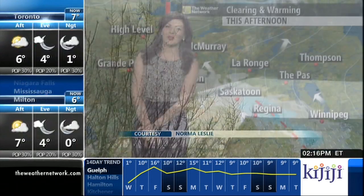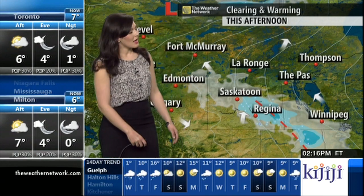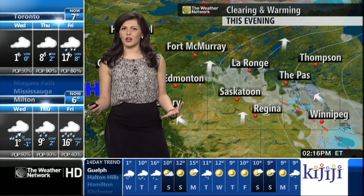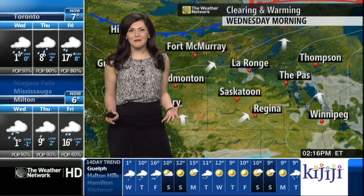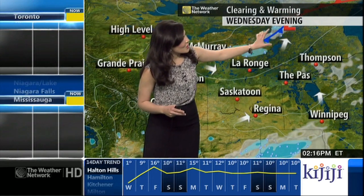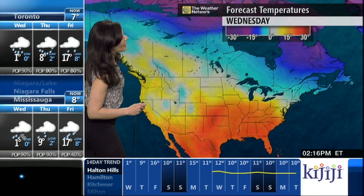System that brought snow to you throughout Calgary, now off into Saskatchewan, and it will move into Manitoba as well. As we look at some of the hardest hit areas with this snow, 2 to 5 centimeters, it doesn't seem like a lot, but it's enough for April, right? And then we'll also have this cold front passing through on Wednesday, and this is bringing snow to the extreme north of Saskatchewan.